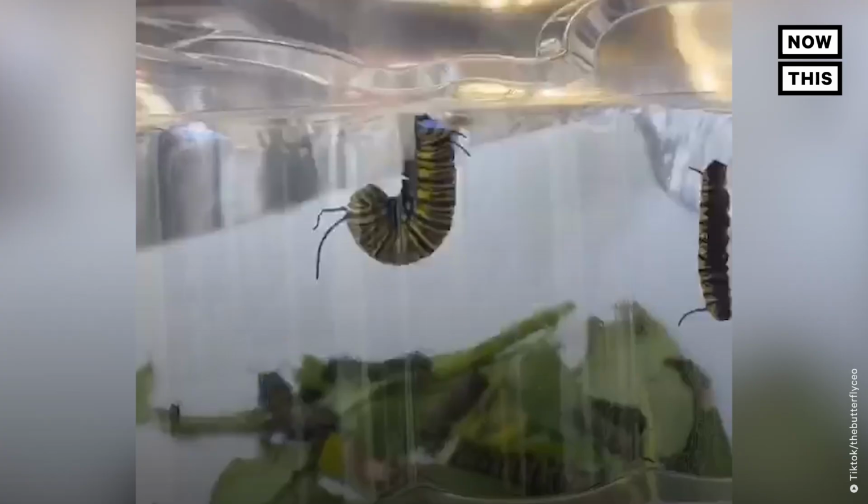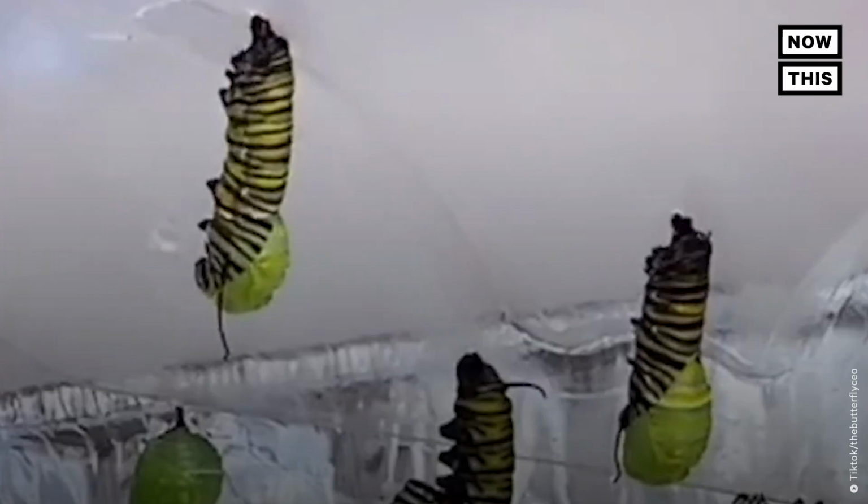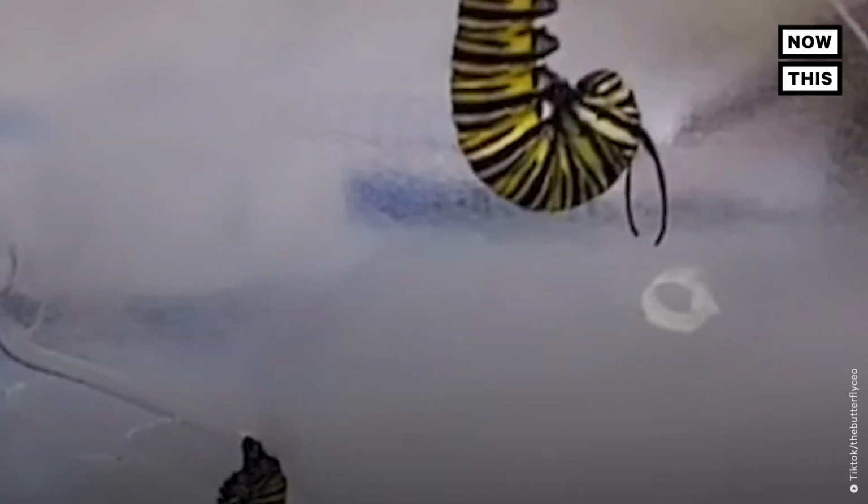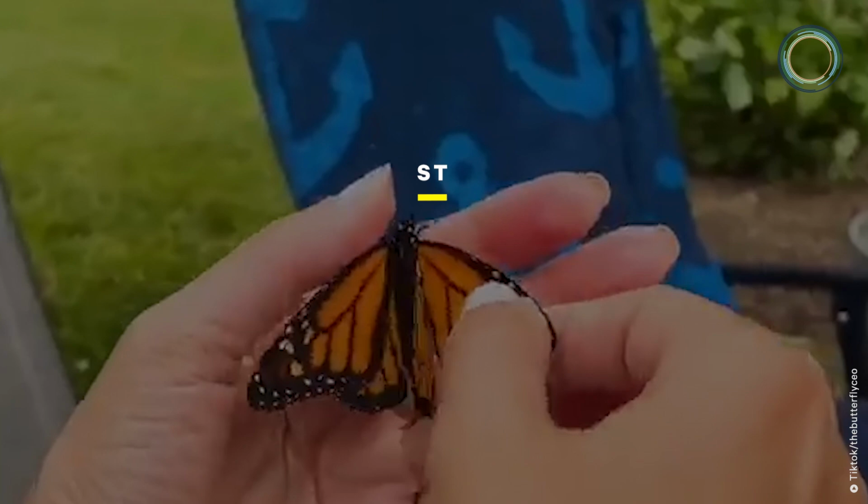After about 3 weeks, they will be ready to turn into a chrysalis. They crawl up to the top of the rearing enclosure, and they hang into sort of a J formation as the caterpillar. And then they pupate into the chrysalis. That's where basically they shed their skin for their last time, and it looks like a little green emerald. After 10 days, it will eclose from the chrysalis and turn into a butterfly.